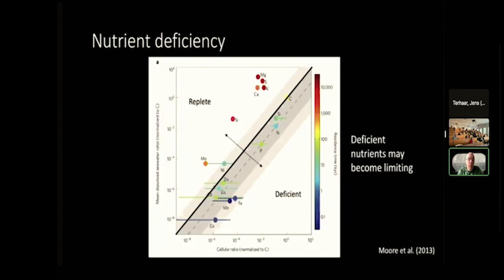So what nutrients should we worry about? Okay, and to do this, we can use a concept known as nutrient deficiency. This is a very influential plot produced by Mark Moore in 2013, so just about 10 years ago. What Mark did here is that he compared two quantities. He first normalized the availability of all nutrients in seawater to the availability of carbon. Okay, so for a biologist, we put carbon as our kind of core currency. So he looked at how much of each nutrient there is relative to the amount of carbon, and then he did the same for the phytoplankton's cellular contents. So we looked at basically how much of a given nutrient is in the cell per unit carbon. Okay, and obviously carbon sits on this one-to-one position, and we use that as a reference point to look at the availability of other nutrients in seawater.